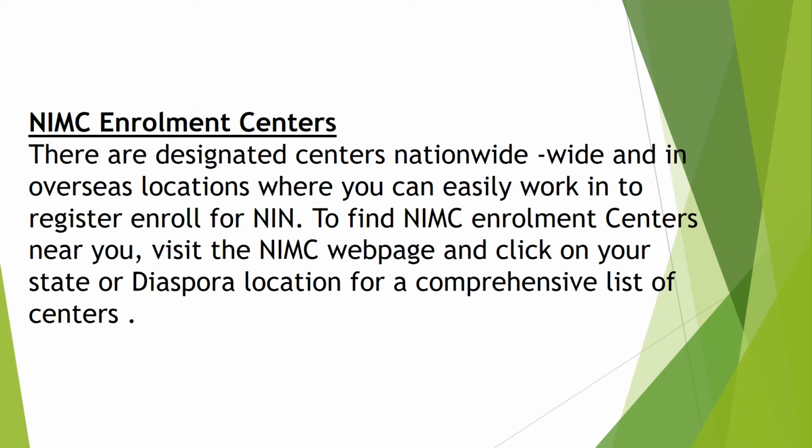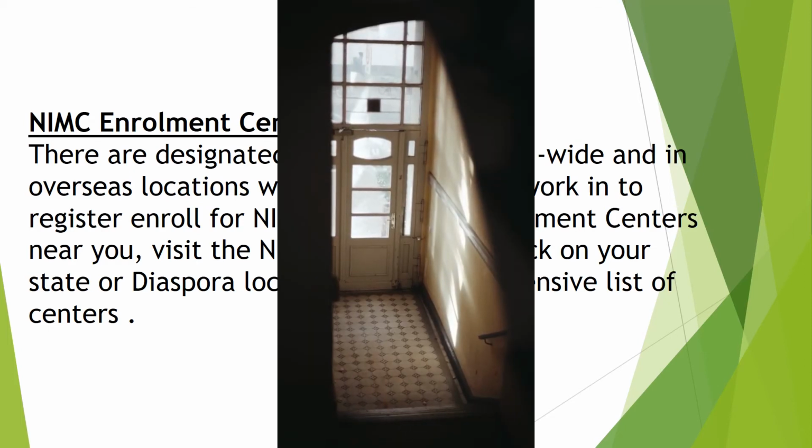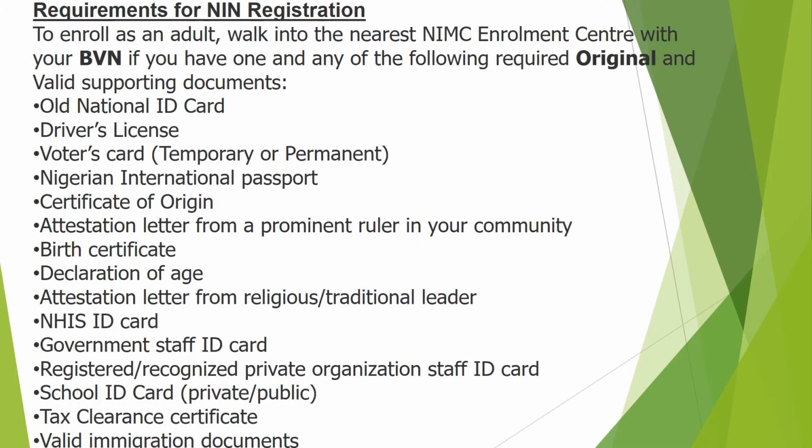There are designated centers nationwide and in overseas locations where you can easily walk into, register, and enroll for NIN. To find an NIMC enrollment center near you, visit the NIMC webpage and click on state or diaspora location for a comprehensive list of centers. So these are the requirements, things you will need to provide for your enrollment.